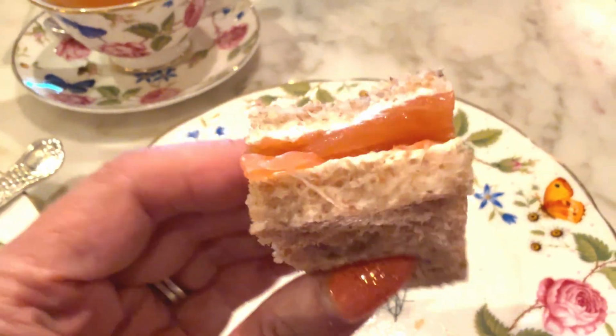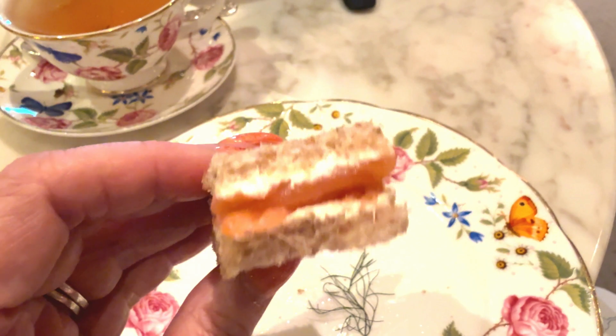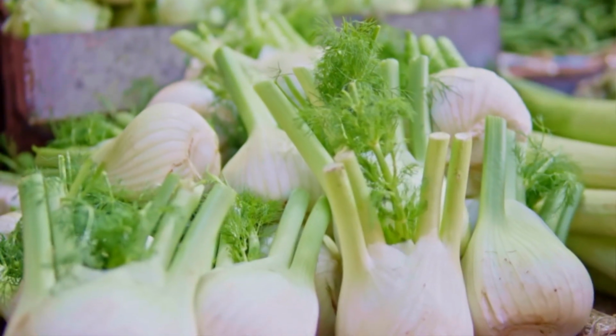I was definitely incorrect. There were layers of salmon there, which was very nice. I didn't really taste that horseradish cream. It tasted more of just a lovely basic cream cheese. There was a little bit of citrus in there, but the pickled fennel I did not detect. Fennel to me is like a licorice. I did not detect that, which is fine. It still was a fine little smoked salmon sandwich, so not too bad at all.